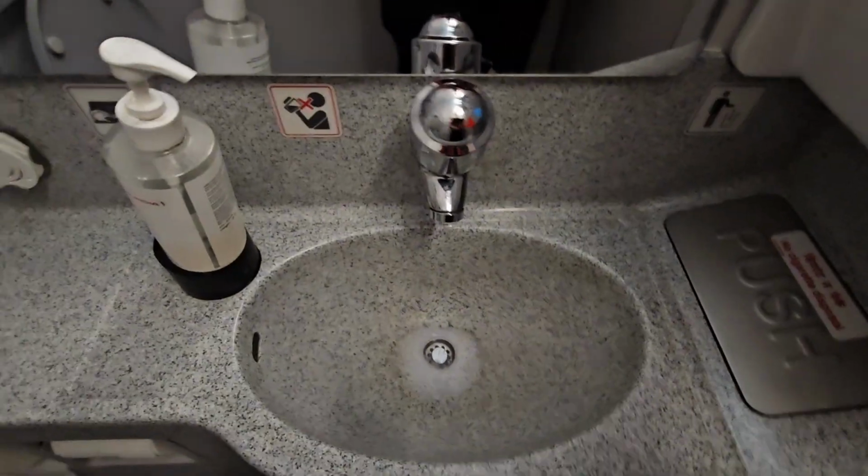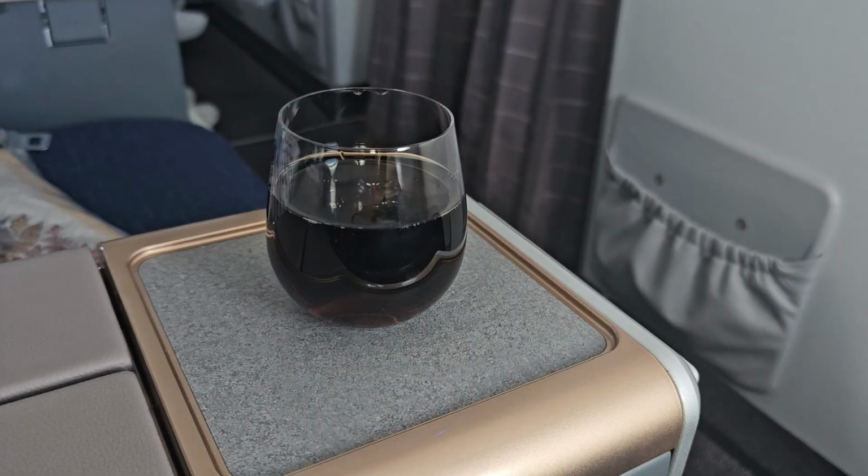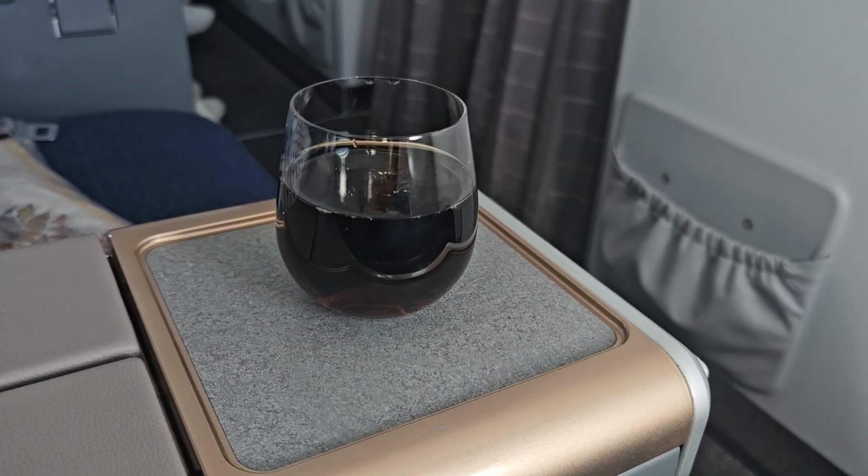Here's a look at the business class lavatory, which was clean and checked frequently by the crew. However, there were no extra amenities provided in the lavatory. And then we were offered drinks as we were cruising over the Pacific Ocean.